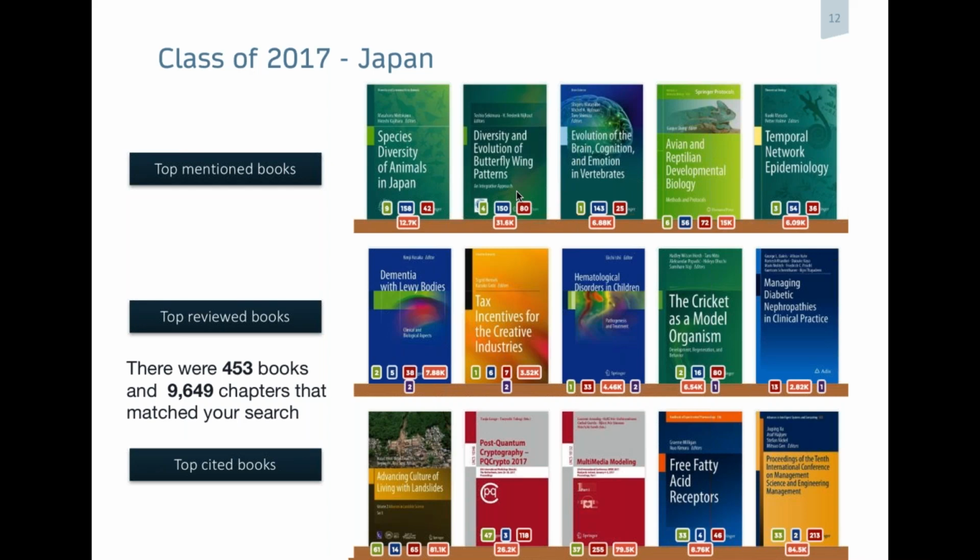I recently made a road trip to Japan to talk about the impact of books. Using the Bookmetrics platform, but likewise with the Altmetric Explorer, you can do these kinds of nifty things. So we can bring the data back together because we know the GRID, the institutional identifier, and subsequently we know the country where they were authored from. So these are books that are authored from Japan, and you can see the top cited book, top reviewed book, and the top mentioned, reviewed, and cited books.